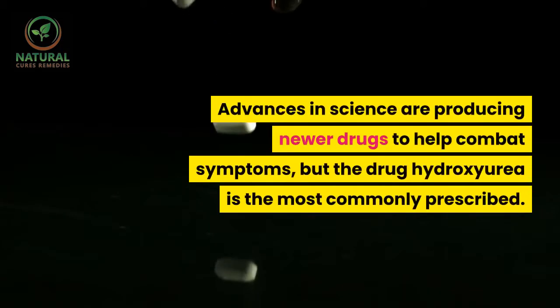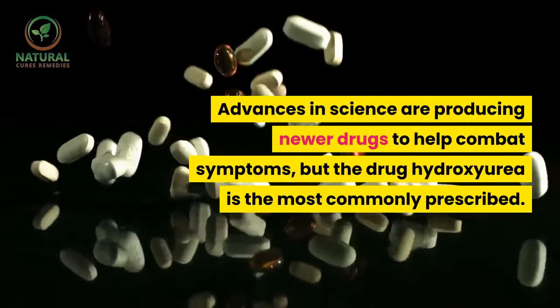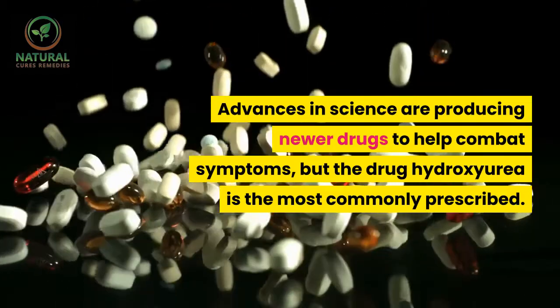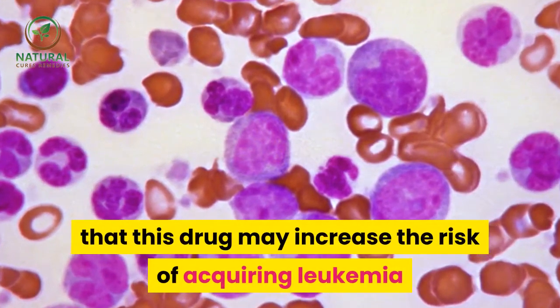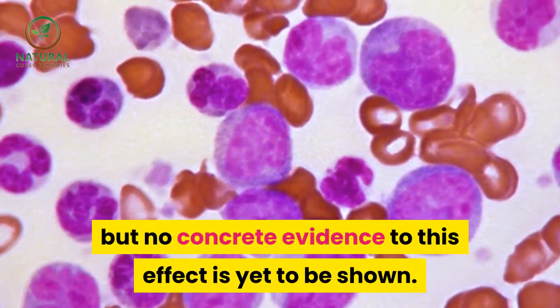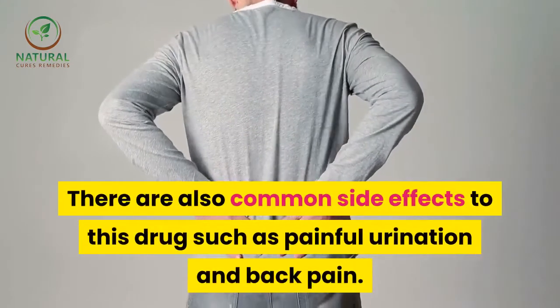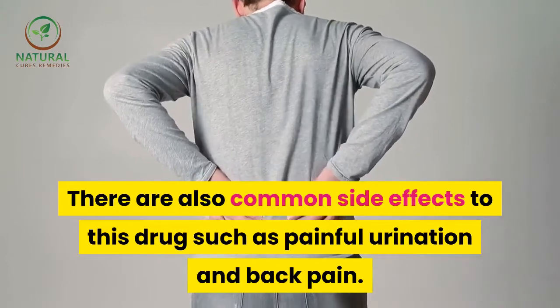Advances in science are producing newer drugs to help combat symptoms, but the drug hydroxyurea is the most commonly prescribed. There have been indications that this drug may increase the risk of acquiring leukemia, but no concrete evidence to this effect is yet to be shown. There are also common side effects to this drug such as painful urination and back pain.